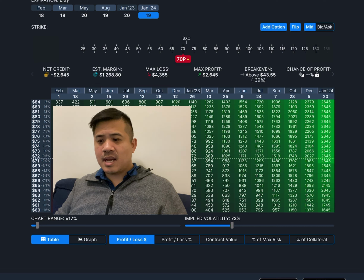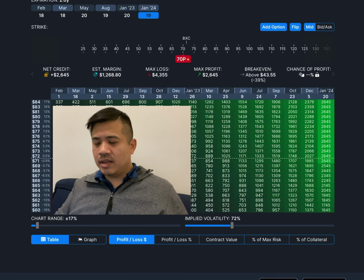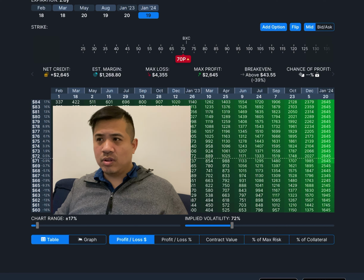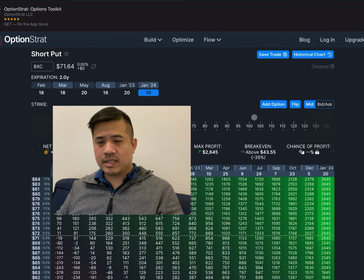So long as the stock is up, if the stock is not down, then the option contract is going to be worth less than what you sold it for. In other words, you can close out the contract by buying back the contract. At that point, the amount that you would have to pay would decrease, and you essentially make a profit because you sold the contract at a higher premium than what you paid to close it out. If that makes sense, that's basically how it works. I just wanted to show you what it looks like on OptionStrat.